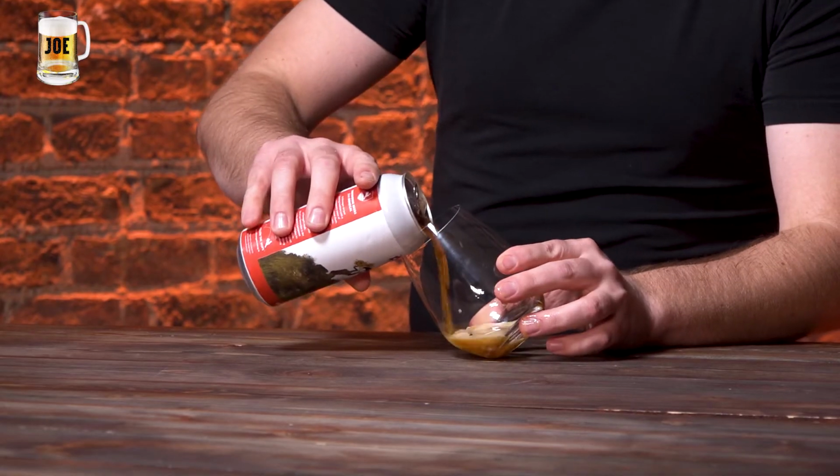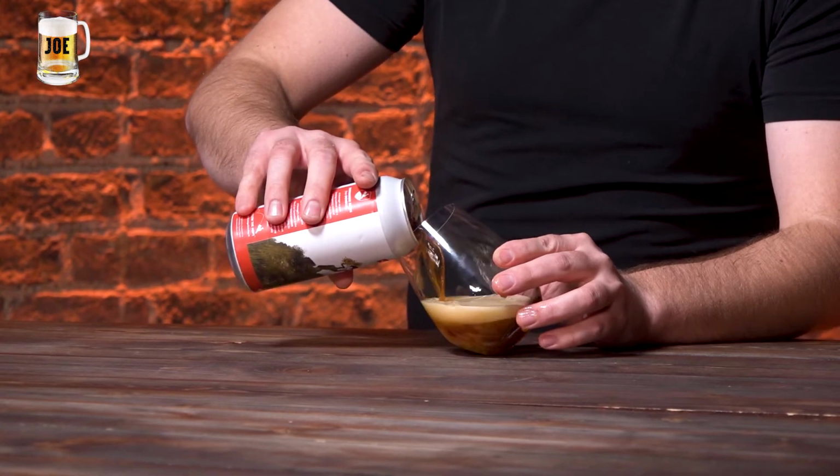So this is a traditional red ale style, and not only that, but a traditional red ale colour. You can see it straight away glowing right through. Some will be darker, some will be brighter, but this is what I look at as the traditional style. Some burnt malts off the nose, almost like burnt toast off the nose, which is kind of unusual.